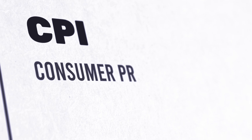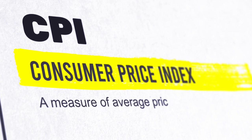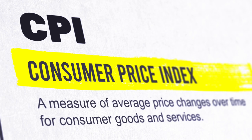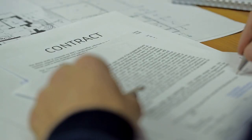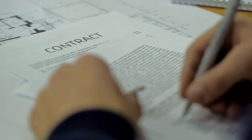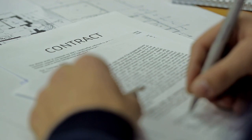Next up, CPI increases. This is going to tie your increases to CPI, or the Consumer Price Index. This is really rare, in my opinion. I've only ever seen one lease in 15 years of working in commercial real estate that was tied to CPI. Basically it means if inflation goes up, your rent does too. It's a way for landlords to hedge against rising costs.